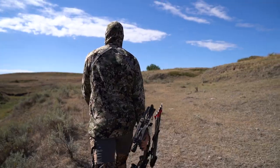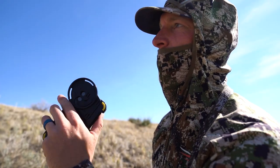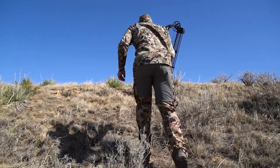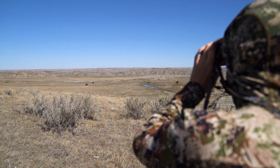Wind is dicey, so I better not stink. At least the hike's not so bad. Found enough cattle trails to get here pretty easily. Looking at the pin here, I think he's about 90 yards. 90 yards straight over the ridge. I'm not sure how much of a drop off it's over, so we're just gonna slowly creep up and glass and see if we can find antlers. This grass is loud, though, we gotta be quiet. We're about 50 yards.